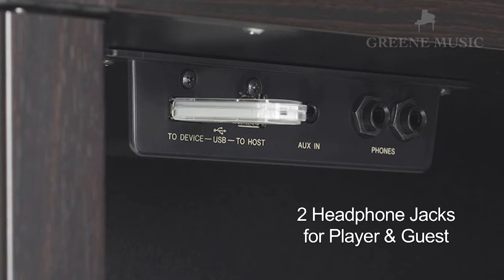One of the best benefits of a digital piano is that you can play and practice in private by adding headphones. And on the Clavinova, there are two jacks, so a teacher or a guest can listen in. Now, while this feature is amazing, Yamaha recognizes a challenge. How do you offer the player a fully immersive concert grand piano experience when you're wearing headphones? Which brings us to our next feature.